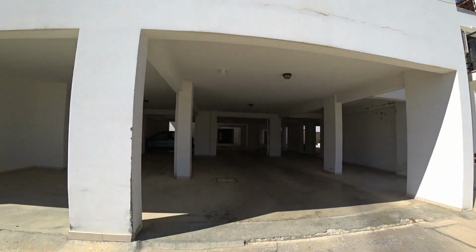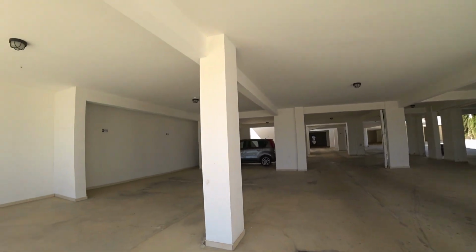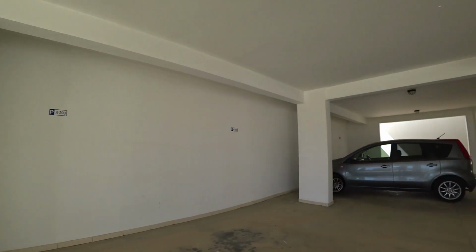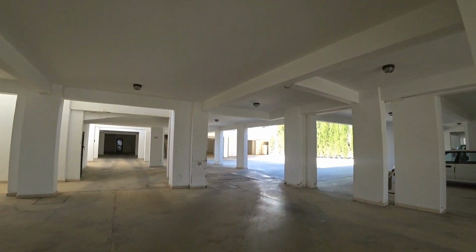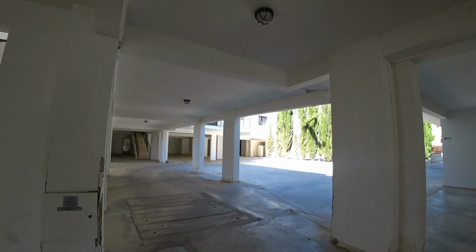So yeah, this is the underground car park. Everybody has an allocated car parking space. That's like 200 feet. There are not too many cars around, so I assume it's almost empty here. It's nice, a cool breeze, so your car is in the shade all day.